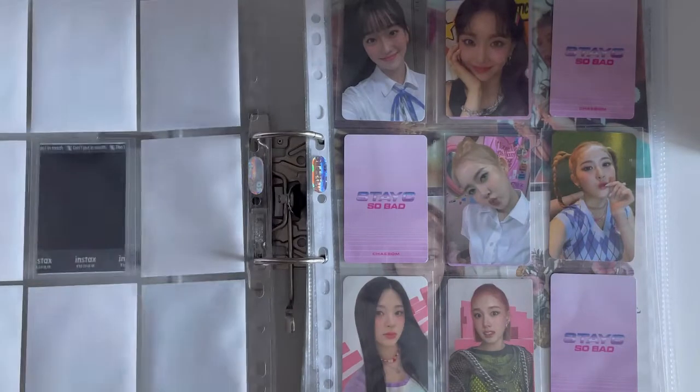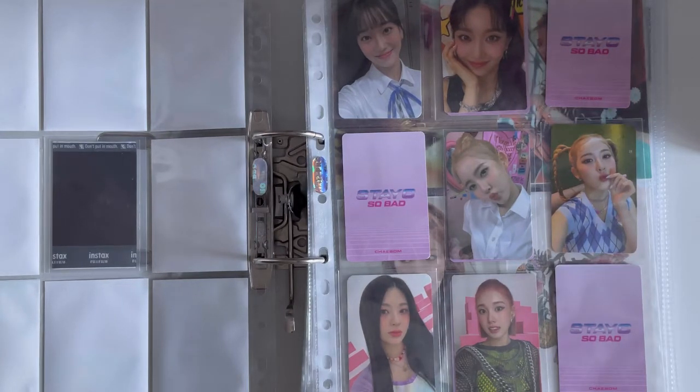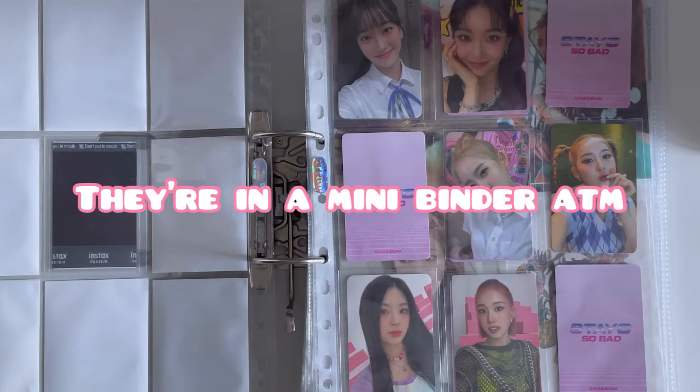And I'm collecting OT6. I bought cards. I also bought a couple of sets that I'll be trading for other cards. For STAYC, I'm just trying to trade. I'm not really trying to buy a lot, but I'm definitely looking to trade. If you or someone you know collects STAYC, please leave their name so I can study and lay them out, especially if they collect OT6. Because, bestie, it's a little confusing.